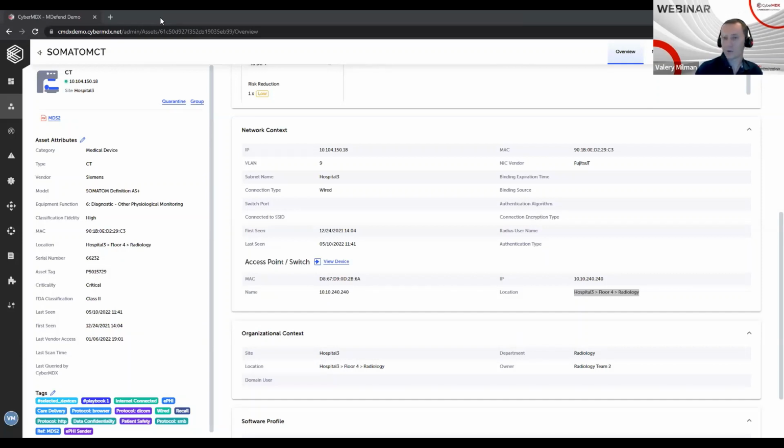Some other cool things we've seen, and this is actually one of the compliance issues that CyberMDX can detect, is called misuse of medical devices. So we have seen MRI machines being used to access Facebook and YouTube and just browse the internet, because the nurse was bored and just started to do whatever she wants, like with a regular computer, not understanding the potential risk of infecting this device with malware or ransomware, and the potential impact of this on the hospital.